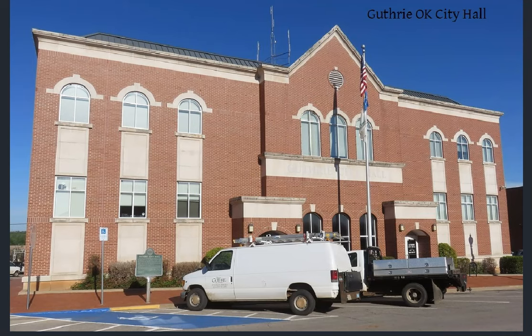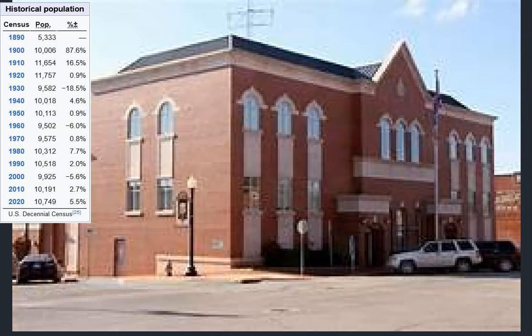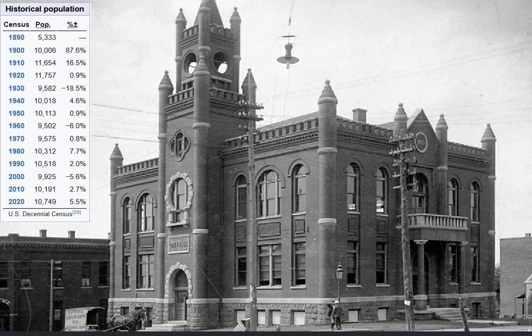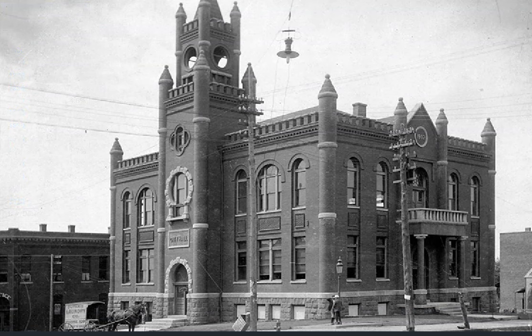Guthrie, Oklahoma, and I've done my best to provide you with dates. Some of them I just couldn't find. But this is the original City Hall. Oh, sorry, this is the new City Hall. It may be the same structure, because here's the original, and I don't really know it, so I find it confusing. This is absolutely ridiculous. Obviously, from coming out of the 1800s, at a time when Guthrie had less than 10,000 people living there.